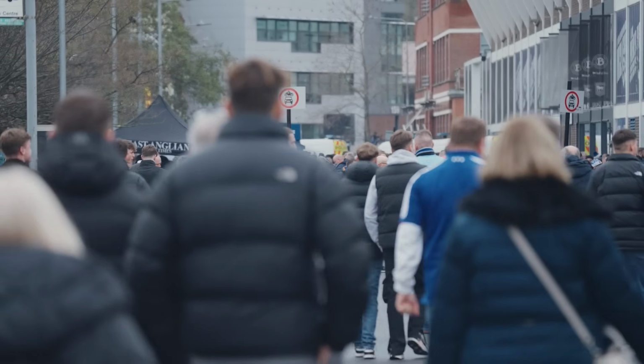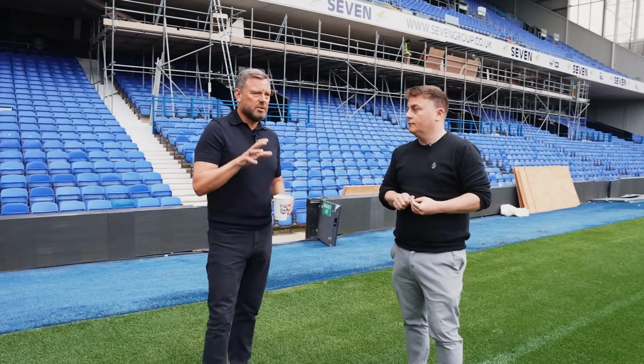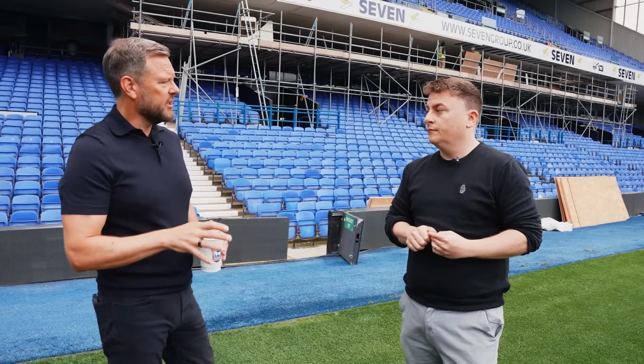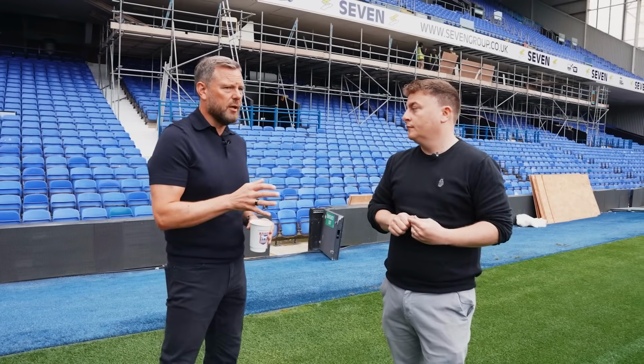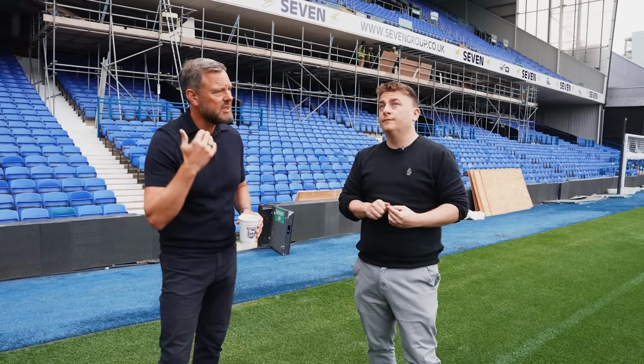Look at the amount of work that's going on here. We are working at breakneck speed in all departments to rebuild this football club and be ready for the Premier League. So the last thing I want to do is cause people any upset or hurt. I'm really appreciative of the way the majority of people have accepted the changes, and we'll continue to work with them.